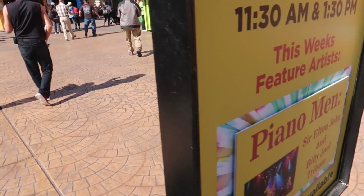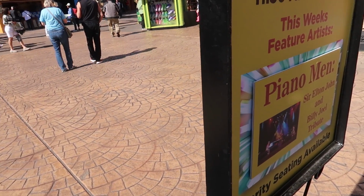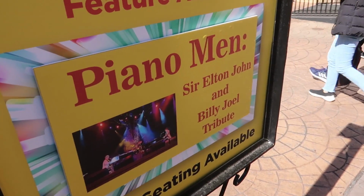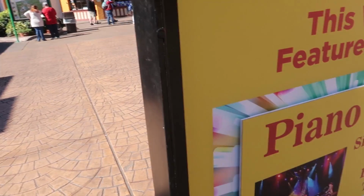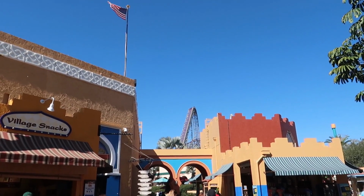There was something somewhere that showed all of them. Like they have a Queen tribute, and it's a lot more like these tribute bands that do the songs as well, but they're not the actual artists. So if you go onto their website, they'll probably have all that there, and I'll link their website down below.